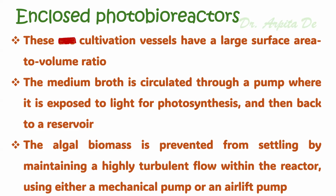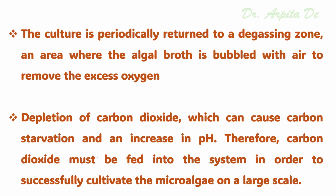Why is it common in both? If it is not circulated, then the algal cells will settle at one place and nutrients will also settle at one place. This should not happen. Next, see, the algal biomass is prevented from settling by maintaining a high turbulent flow within the reactor using either a mechanical pump or an airlift pump, in order to keep the biomass in a floating and flowing condition, and ensuring that there is no settlement of the nutrient as well as the algal biomass.